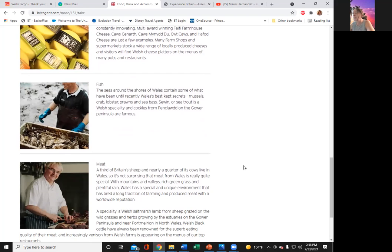Fish. The seas around the shores of Wales contain some of what have been until recently Wales' best kept secrets: mussels, crab, lobster, prawns, and sea bass. Sewin, or sea trout, is a Welsh specialty, and cockles from Penclawdd on the Gower Peninsula are famous.